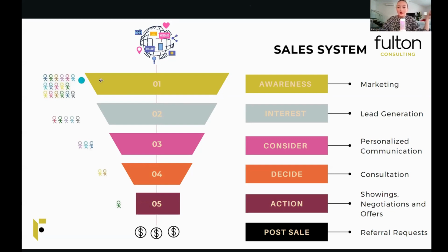What I find is a lot of real estate agents get stuck on phase one. We're just marketing, we're just marketing. But how do we figure out, of that group of people, who actually wants to buy and sell real estate? So we've got to narrow down this group to see who's actually interested, and that's through the lead gen. From those people that you figure out are looking to buy or looking to sell, let's take that communication off the marketing and do some more personalized communication.